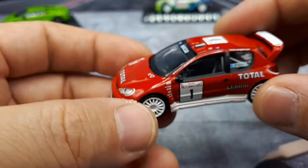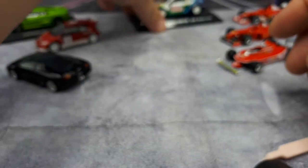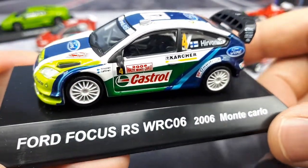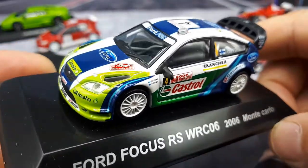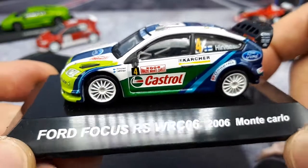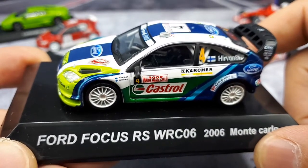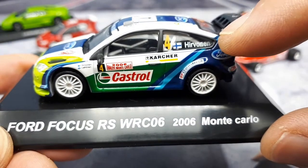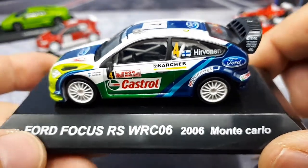Definitely liking it. So later in time, in 2006, the Ford Motor Company, here we have a Ford Focus RS from the 2006 Monte Carlo race. And this was actually a successful car. Ford actually won the Manufacturers Driving Championship in '06, I guess. Yeah. And we have Mikko Hirvonen. Hopefully I'm pronouncing that correctly.